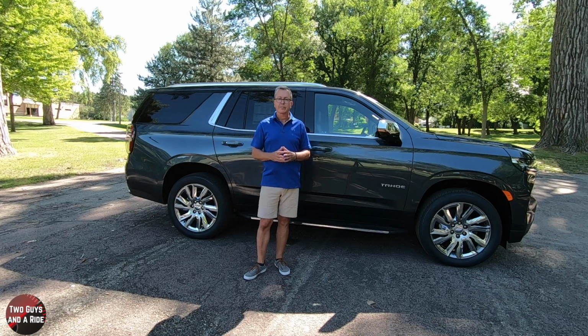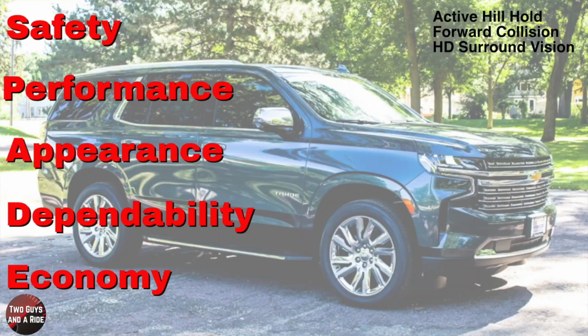Now let's talk about safety. I mentioned some of those things a minute ago: active hill hold, forward collision, lane departure, and so many other technologies that I did tell you about just a couple of minutes ago. Performance, well, 0 to 60, we don't yet know. Chevrolet, Motor Trend, no one else has really released any specs on any of that information. Same thing with 0 to 70 braking, no information currently available at this time.